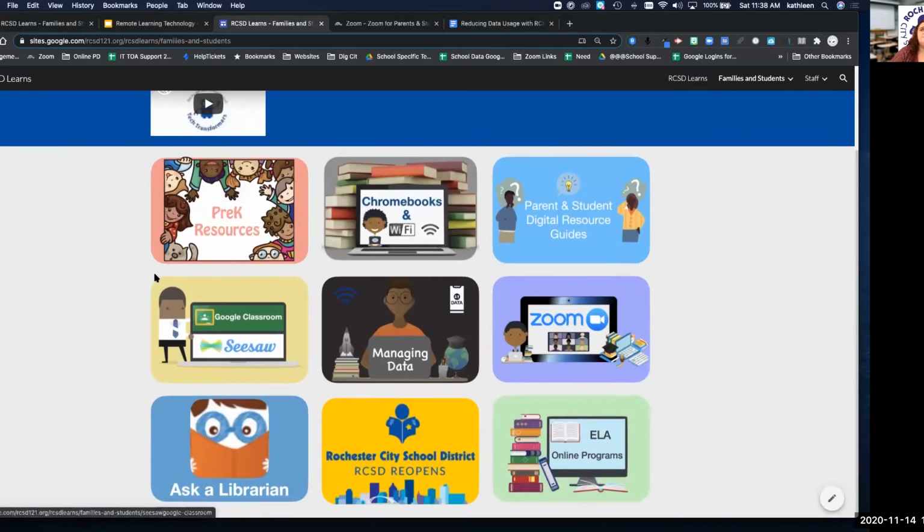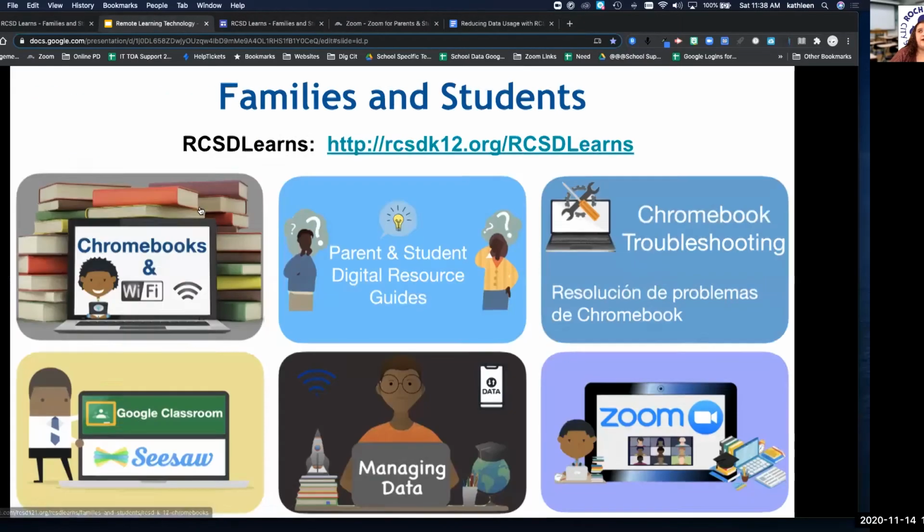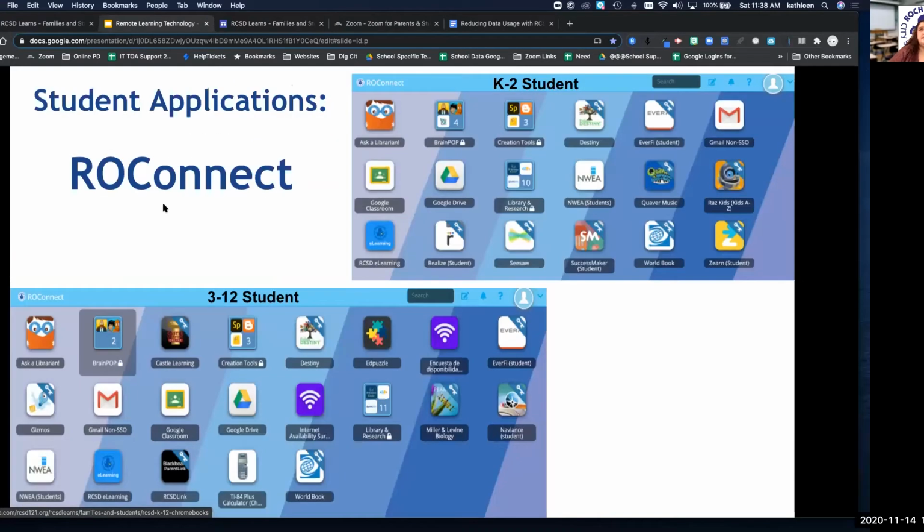So those are just some of the programs that we have here that I wanted to go through with you. The last piece that I just wanted to show you, and I believe everybody should be familiar with this at this point, is our student application page or our Rock Connect. All the students, when they log into their Google account and they click their home button, this is their home page. So once they log in, depending on the age level of the students, they have different applications available. If they go through Rock Connect, they will be automatically signed into all these applications where they won't need their username and password. It will just sign them in. So this is their jumping off point.